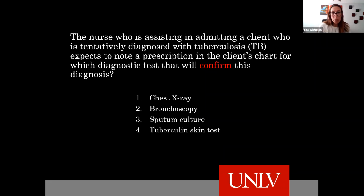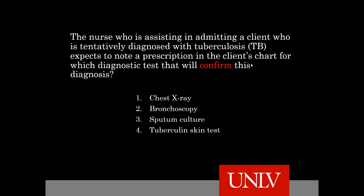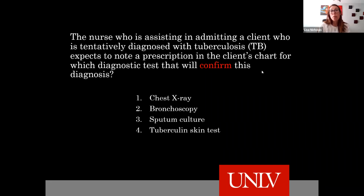Number 4, tuberculin skin test. We're all very probably familiar with this, but this doesn't necessarily mean that you have the active TB disease, but rather an exposure. So those two are not the answer. The answer is actually number 3, a sputum culture. This is going to be the best measure of the presence of TB and will confirm a diagnosis because it's actually coming from the patient and they can do laboratory diagnostics to determine if the tuberculosis is present in the sputum. So the answer was 3.